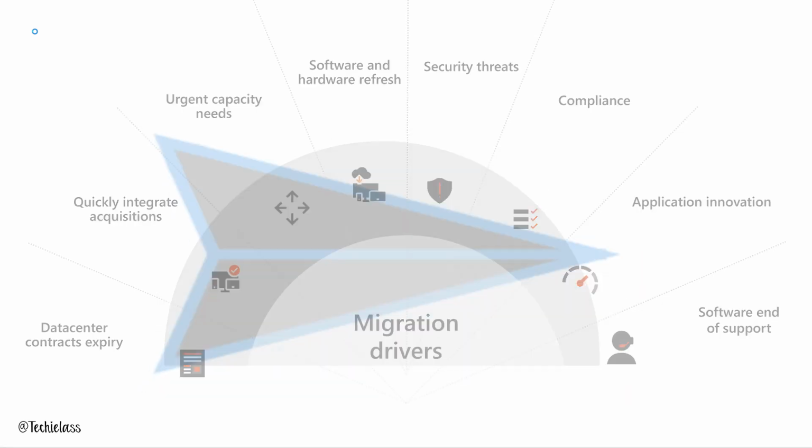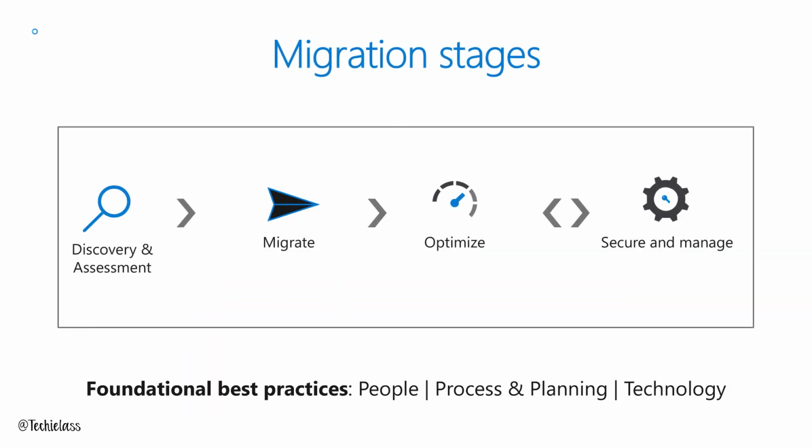However, regardless of what driver is driving people to move from on-prem into Azure, there are really 4 stages that I encourage all my customers to kind of walk through. Those 4 stages are discovery and assessment, migrate, optimize, and secure and manage.